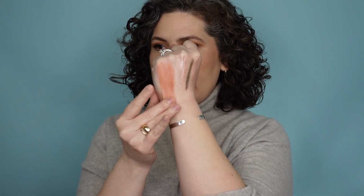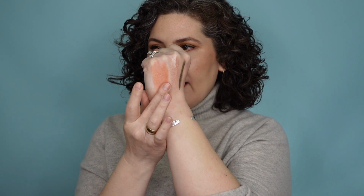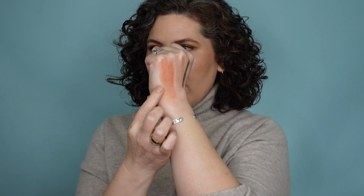I find that when I continue to blend, this is how I like to wear it here on my cheeks. So I have been scrubbing a little bit on the back side of my hand, using this Sonia G brush, blending it in. It is so, so pretty. This also lasts really well. It's one of those that does kind of dry down and it stays really well.